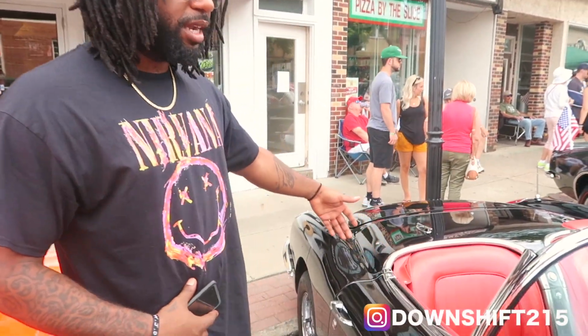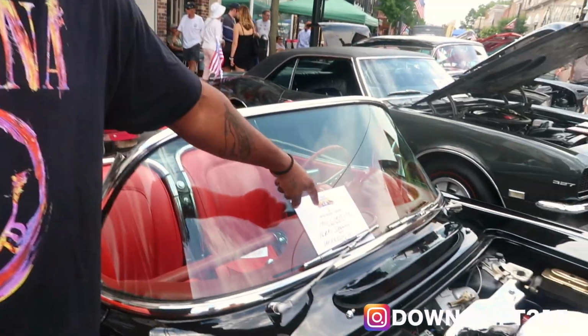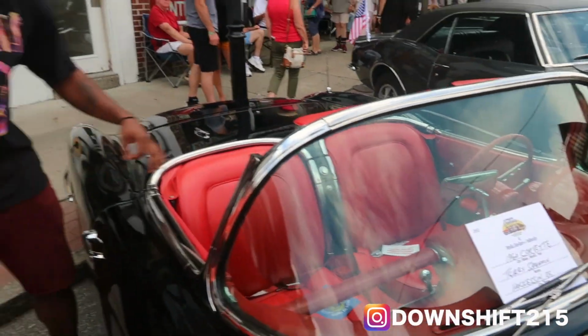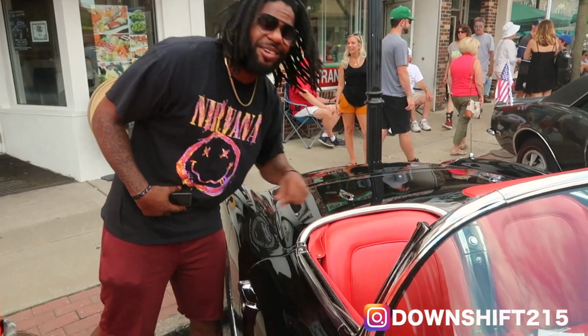So Jay-Z and Beyonce, Bonnie and Clyde, had this car right here. This is your 1960 Corvette. Not many of these are looking good like this. You got that super interior right here, you feel me? Drop top ride with your lady. Me and my lady riding drop top, you know? Hair blowing in the wind.